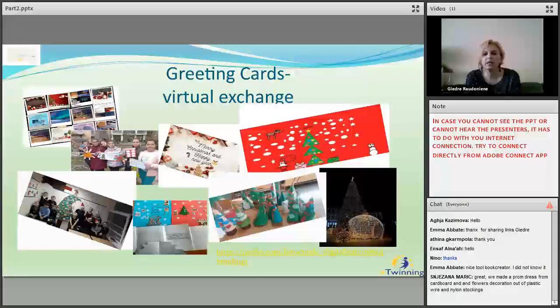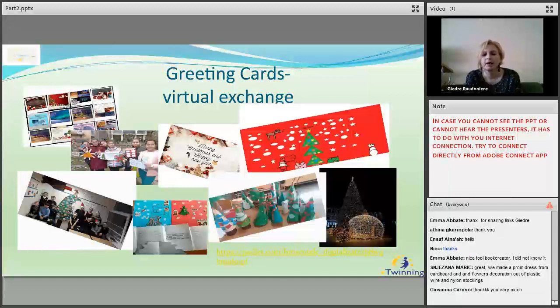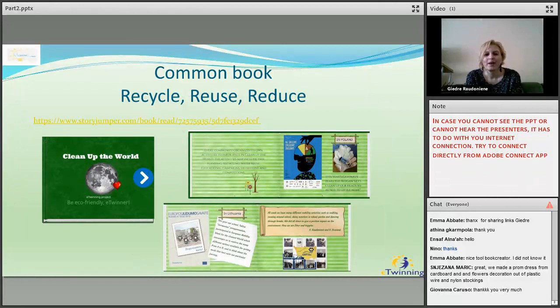In December we made a greetings exchange, because we are eco-friendly, so we made the exchange virtual, and at the bottom is the Padlet. We will share all our greetings with each other, to be more eco-friendly.